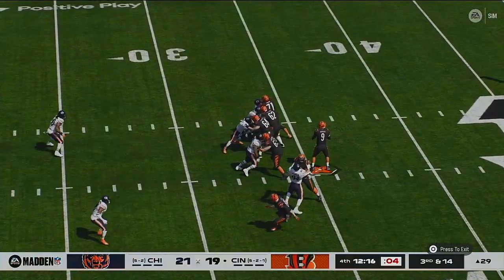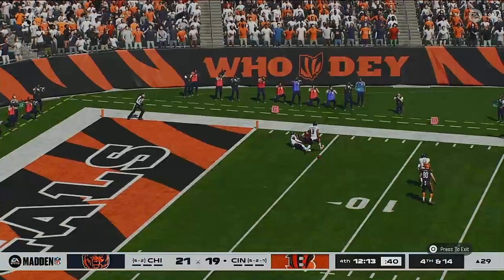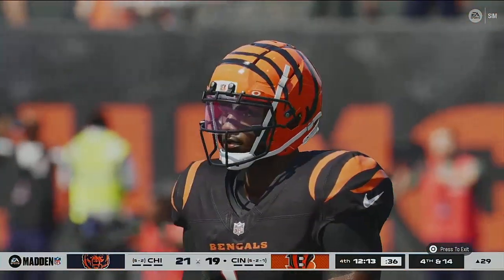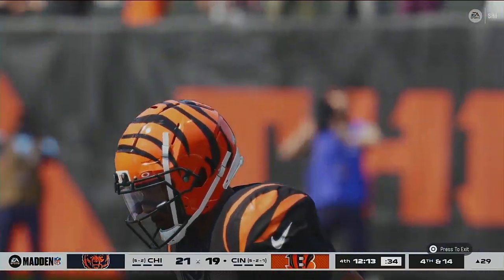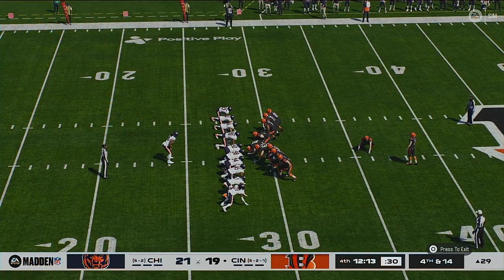Burrow from out of the gun here on 3rd down. This one broken up. It's incomplete. Good job separating the receiver from the ball, and it is 4th down. So out now, Evan McPherson in a big spot. This to take the lead here in the 4th.